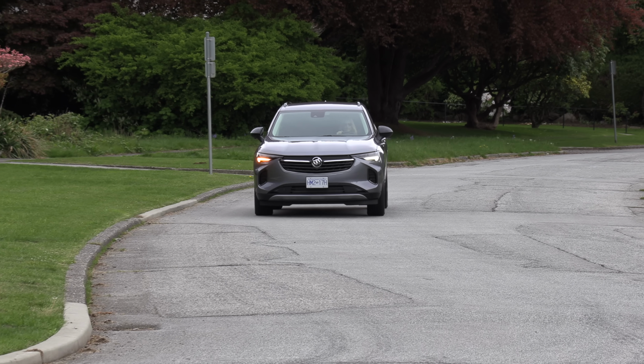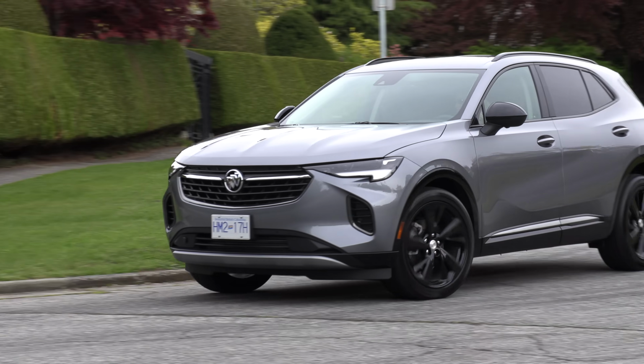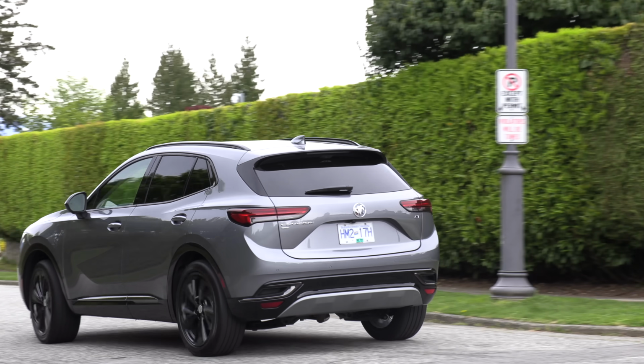Yeah, this is longer and wider than the previous model. It sits a little bit lower. And it looks way better. Yeah, makes it look sportier.